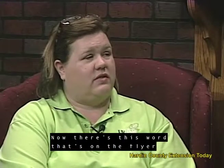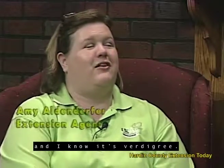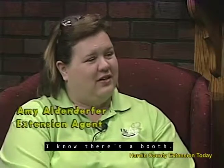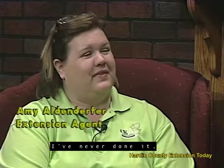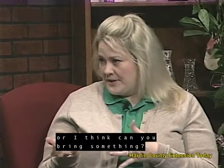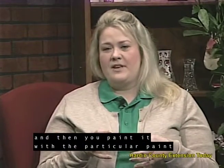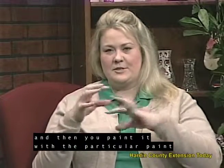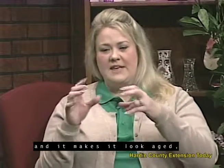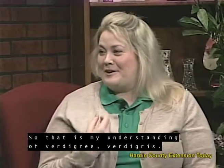Now there's this word on the flyer that people call Verdigris. And I know it's Verdigris. Do you all know what Verdigris is? And I know there's a booth. My understanding of Verdigris, I've never done it, but I've seen lots of people participate in it, is that you pick your statuary, or can you bring something? You can. You can bring maybe a concrete statue that you have, and then you paint it with this particular paint in a certain way and style, and there's always a Master Gardener there to teach you how to do this, and it makes it look aged, as if it has been in your garden for many years. So that is my understanding of Verdigris.